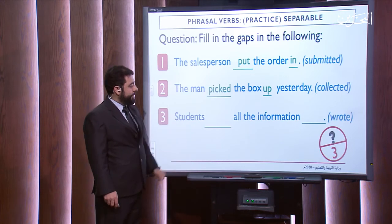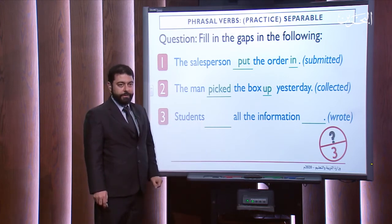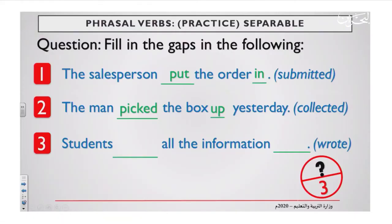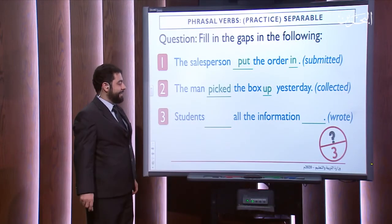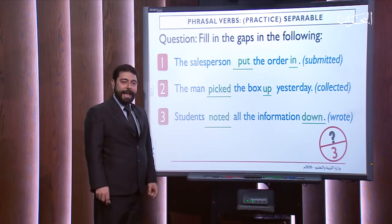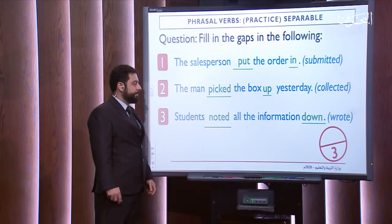Students gap all the information gap, and you have to use the phrasal verb that means wrote. You have 5 seconds. Okay, let's check the answer. The answer is: students noted all the information down. Now correct yourself out of 3 and let's carry on.